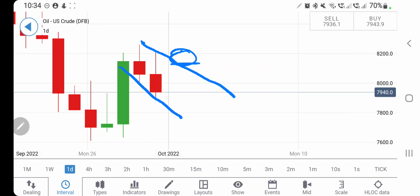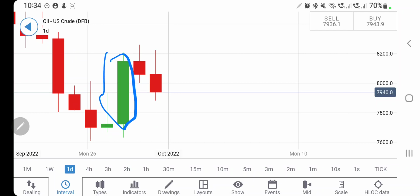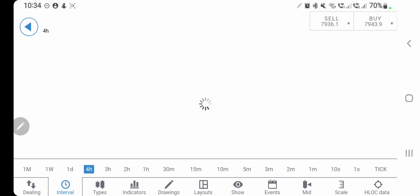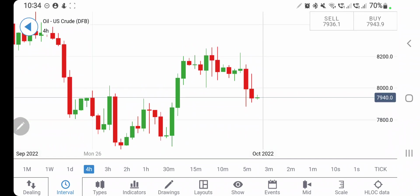So it is reversing possibly after this retracement, and at the same time see lower highs here, lower lows here. If it breaks past this zone at 82, certainly it will call for another round of green candles which will take it towards 85. So you have to be cautious and alert of that. Beyond 82, certainly it is a good buy. Below 79, certainly you can sell there. But this is just applicable for next week.